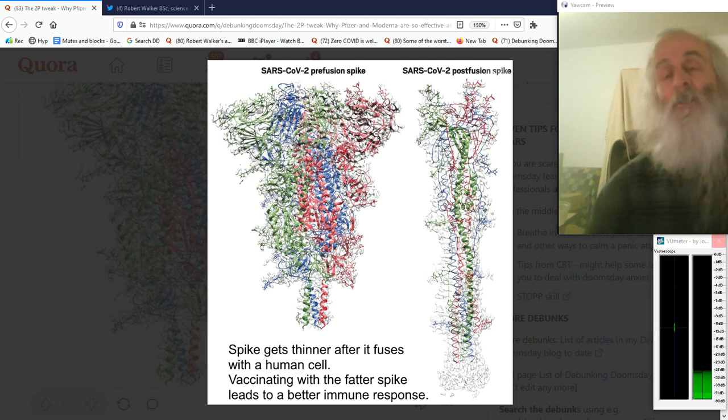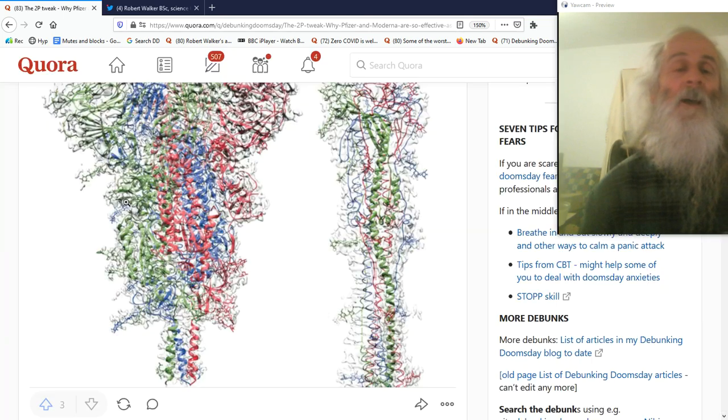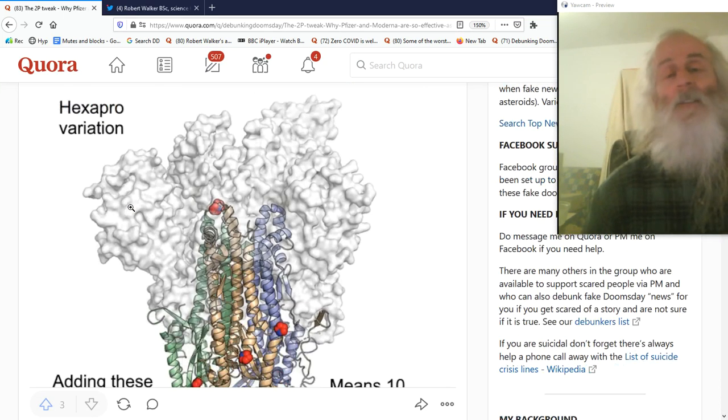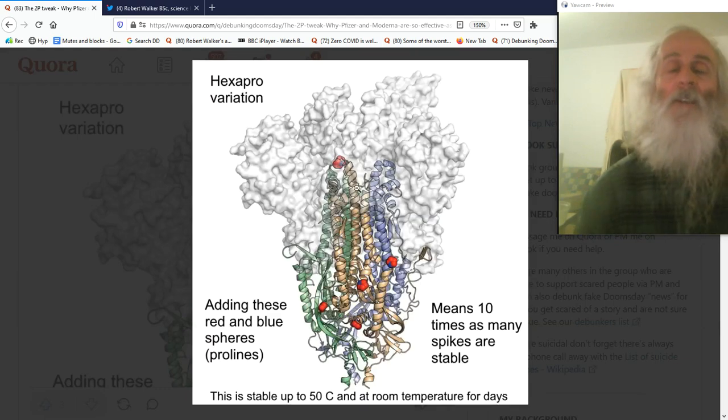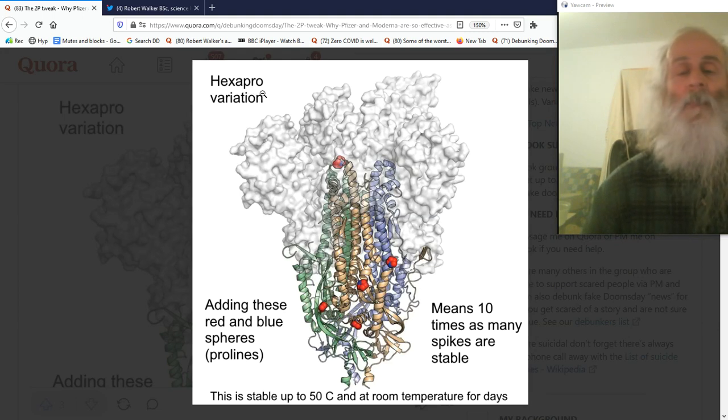So the question was, can we stop the vaccine from looking like that, and make it so the vaccine looks like that? And so what they did is they added these little, and this is the Hexapro variation. I don't have a diagram of the 2P variation, which is just 2 proteins. This has 6 proteins, but it's got these little red and blue sphere things.